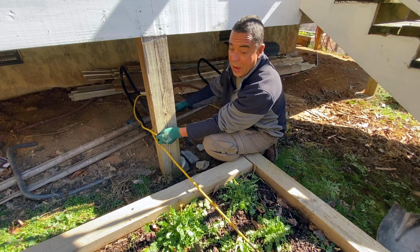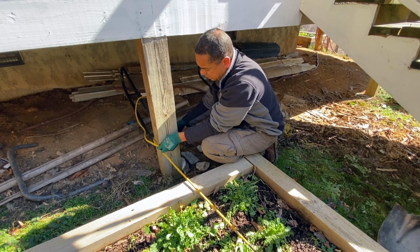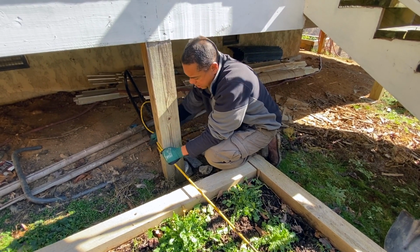Now, excuse the trash. We're still cleaning up from the last people that used to live here, and so we're uncovering a little bit more.